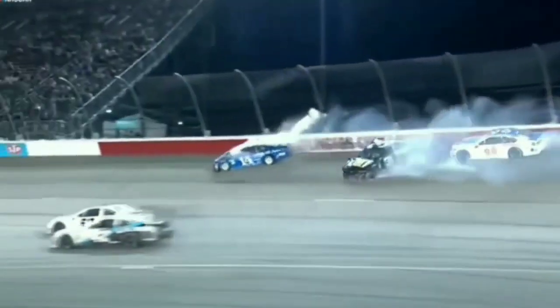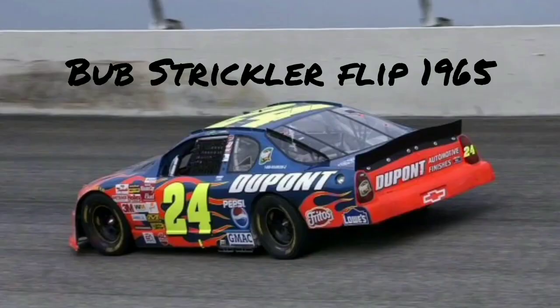It's very clear to me the 31 was coming to pit road. There's a spill on turn 1. A car's on its roof. It's Bub Strickler's Ford. You saw the sparks from the metal against the track surface. And there's Strickler walking away, a tribute to NASCAR safety precautions.